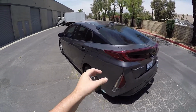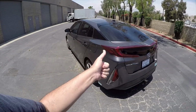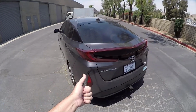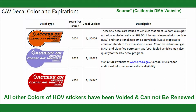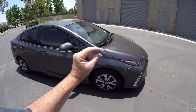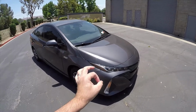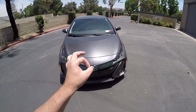So the carpool stickers, I'm going to put a little graph up real quick. The orange carpool stickers were given in 2020. The purple carpool stickers were 2019. The red carpool stickers were 2018. And the green carpool stickers were before that. Next year they're having a new color. I'm predicting that it's going to be a blue color, similar to the little blue registration stickers. Okay, I'm predicting blue color for next year's carpool stickers.